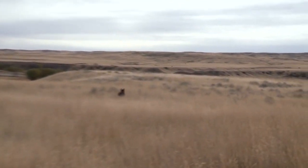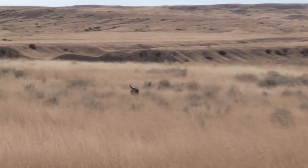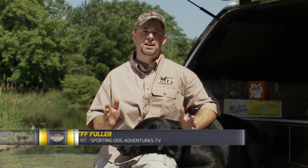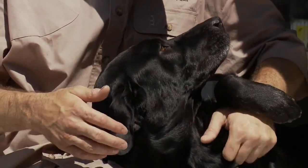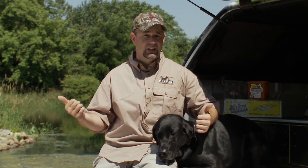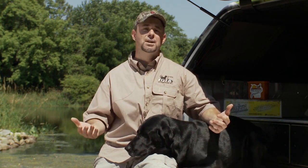Last season on Sporting Dog Adventures, we had a couple of hunts in Montana. It was really rugged terrain. We had a lot of dogs get injured, Rommel being one of them. About 3 weeks after the hunt, he ended up with a swollen foot. It was swollen right between two of his toes. We had it cleaned out, and over a year, we had to have it cleaned out 3 more times. It finally got to the point where Rommel was so sick, he couldn't sire litters, so we had no puppies coming from him. We couldn't hunt him, we couldn't even train him.